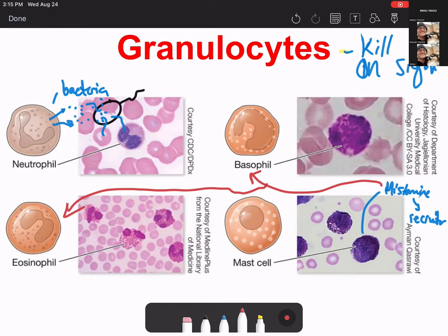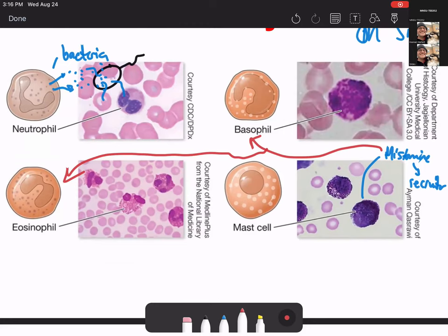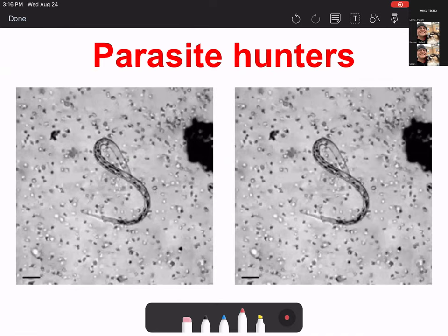Basophils and eosinophils and mast cells we don't use as often anymore. It's because humans don't have the same war with parasites that we used to. Nobody in this room probably is infected with multicellular eukaryotes, right? With worms, things like that. That's what these are meant to kill. Basophils and eosinophils have one job, and that is to kill massive parasites.